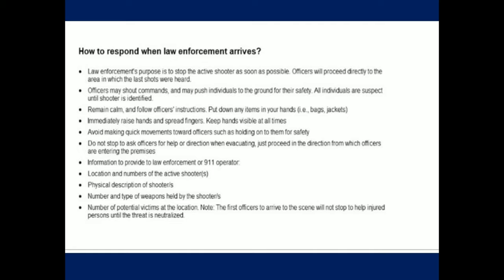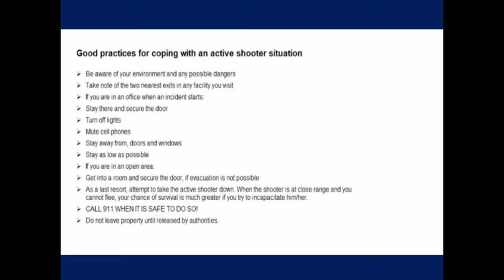Location and number of the active shooters. Physical description of the shooters. Number and type of weapons held by the shooters. Number of potential victims at the location. Note, the first officers to arrive to the scene will not stop to help injured persons until the threat is neutralized.